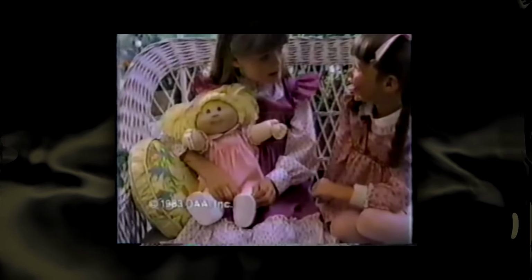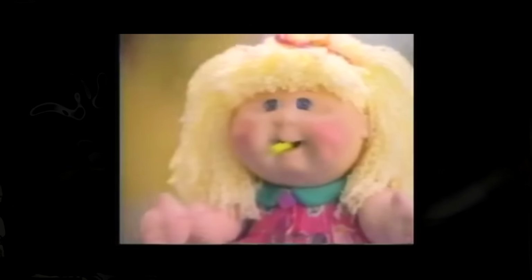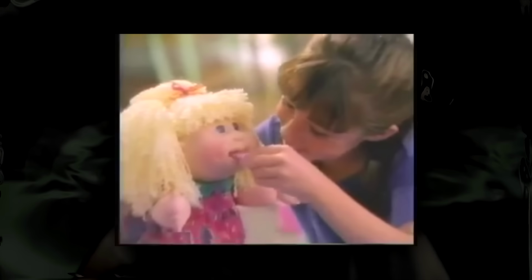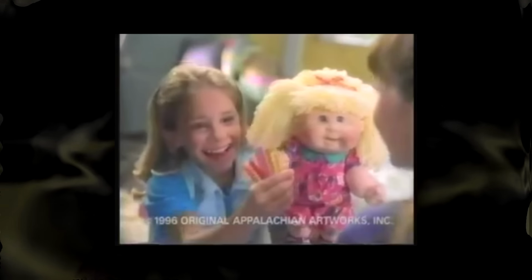The Cabbage Patch dolls were some of the most popular kids' toys in the 80s and 90s, and in 1996 they decided to extend their range by releasing the Snack Time Kid. This doll came with a selection of plastic food like French fries and carrot sticks. Children could feed these snacks to the doll, who would gobble them down with a realistic chewing motion. Behind these moving lips, there was a pair of metal rollers that would grab the food and draw it down into the body of the doll.